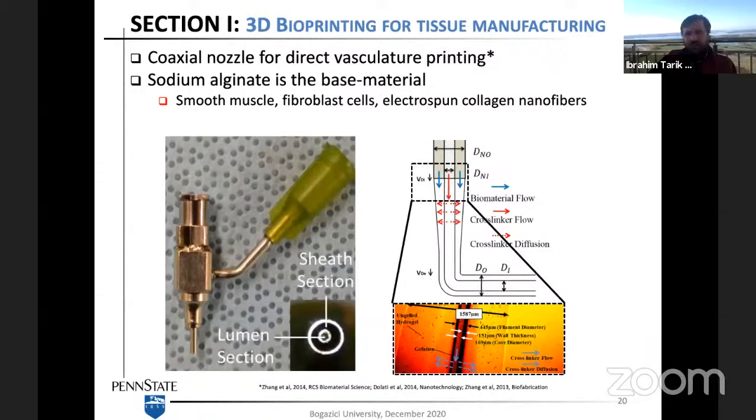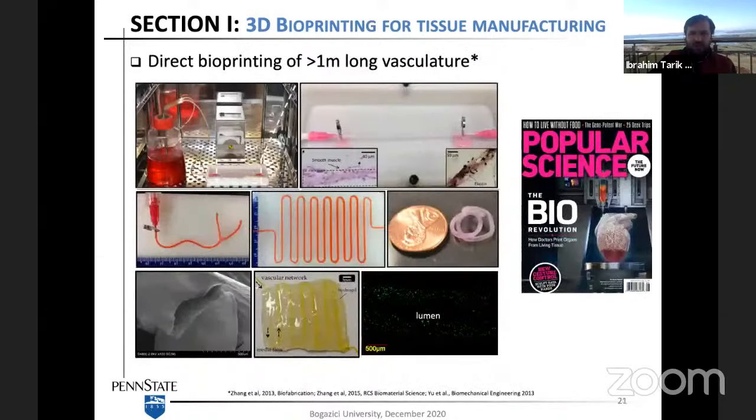couple more information about this vasculature, particularly the coaxial bioprinting technique that we used at the time. With the coaxial bioprinting technique, we have two nozzles, one nozzle embedded inside the other one, concentrically aligned, so that we can bioprint the material in the outer section, and then we can extrude or dispense the cross-linker inside the core section, so that when the cross-linker contacts the material, it cross-links immediately, and we are able to get tubular structures right away. This was highlighted in Popular Science back in 2013.